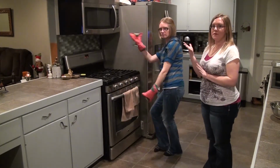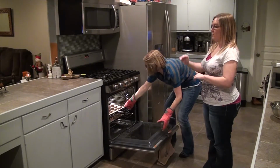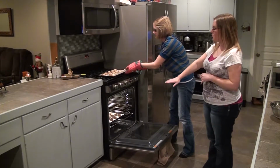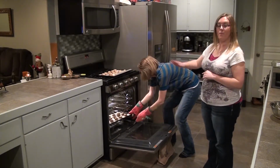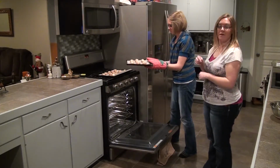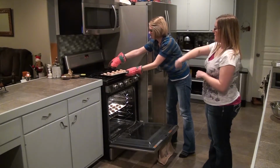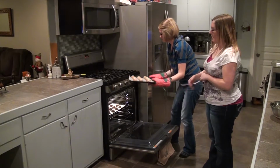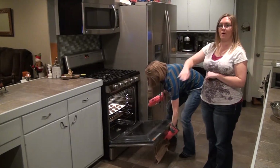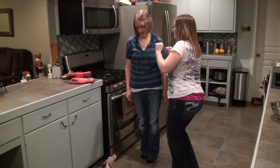So our 6 minutes are up, and we are ready to rotate. We're actually rotating top to bottom as well as back to front. So she's taking out the top one, and we'll move the top pan to the bottom, and we'll put the cookies that were in the back in the front now. And then the other pan rotates again. So now we have cookies in the front and the back, on the top and on the bottom, for even eating. Another 6 minutes.